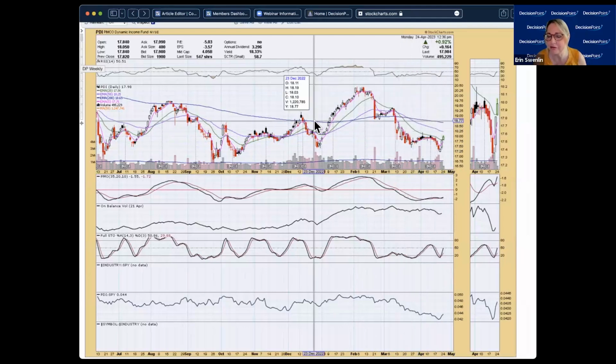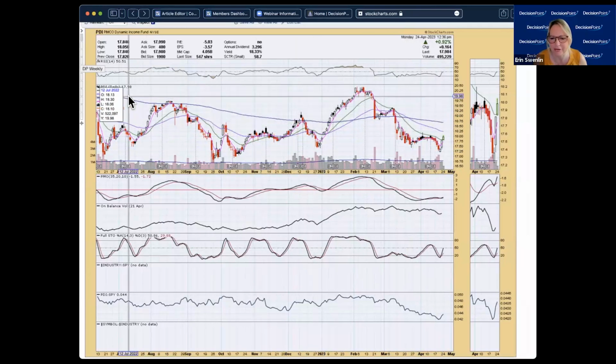But it does look like it's going to break out. All the indicators are acting like that. I just think it's a little bit early on, for me anyway.